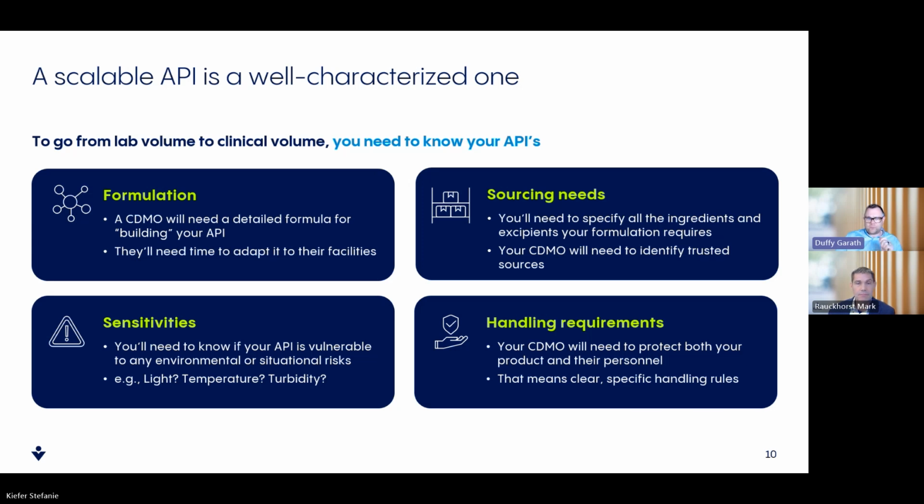We need to talk about the formulation. Your CDMO is going to need to know what's in it. If you're going to have to dilute at your CDMO, we need to know what that formulation consists of. Make sure that they can supply the excipients that you need to perform that dilution step. At this stage, I would say try to avoid exotic excipients. Keep it as simple as possible. Less is more in this case. If your formulation can be stable with less exotic excipients, that will make your partner and future partners very grateful indeed.